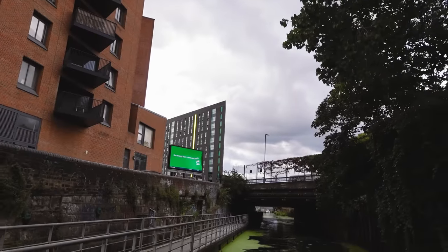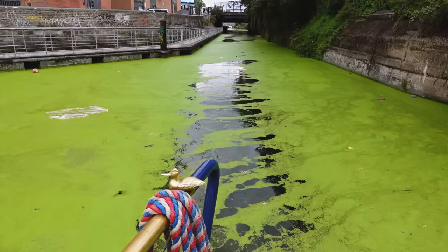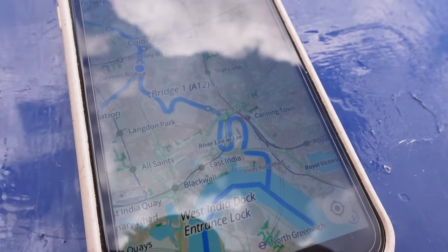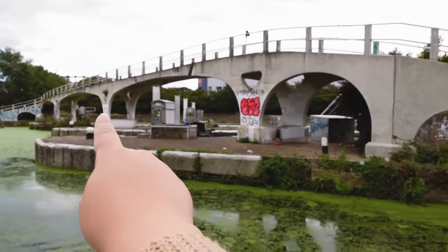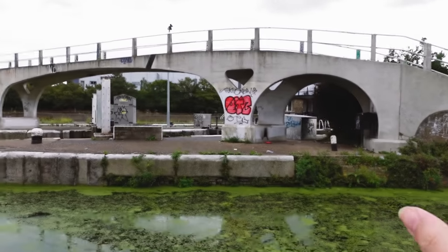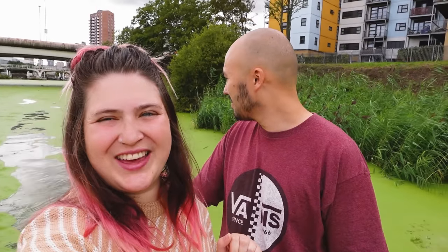That's the pointiest garden I've ever seen. Look at all the green. So this is the lock that takes you onto that windy bit, onto the tidal Thames. We're not doing that today. So we are now officially on the River Lee Navigation. Woo! Oh, nice. I saw a sign back there.